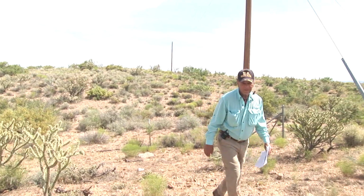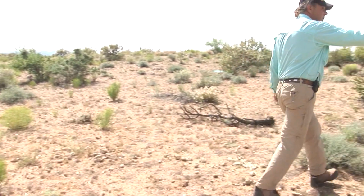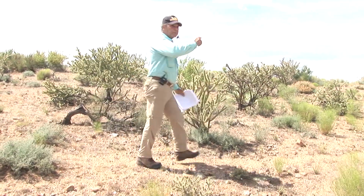So it's fun checking these out. Like I said, first time I've been here. There's a game trail, cattle trail there. Now I can see the interstate way down there. Let's get up here on this high point.